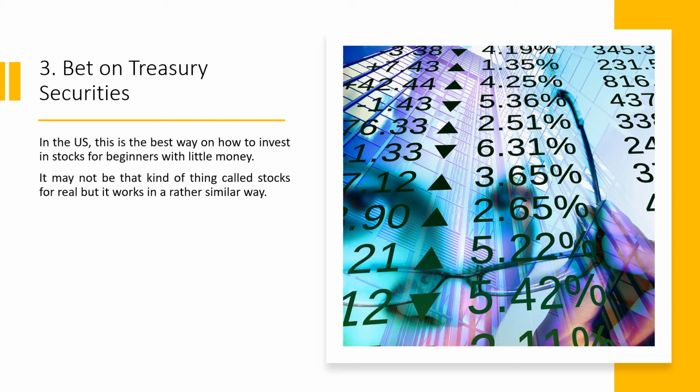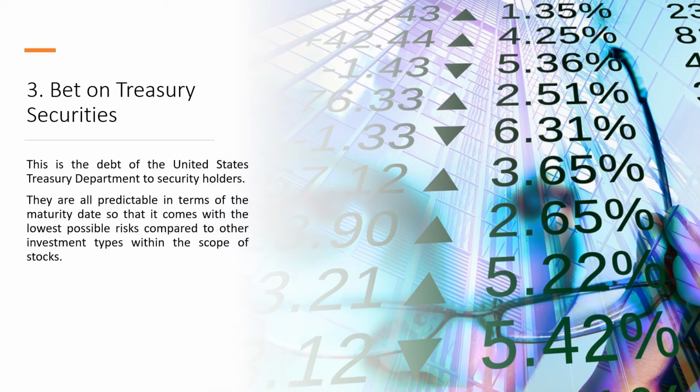3. Bet on Treasury securities. In the US, this is the best way on how to invest in stocks for beginners with little money. It may not be that kind of thing called stocks for real, but it works in a rather similar way. This is the debt of the United States Treasury Department to security holders. They are all predictable in terms of the maturity date, so that it comes with the lowest possible risks compared to other investment types within the scope of stocks.